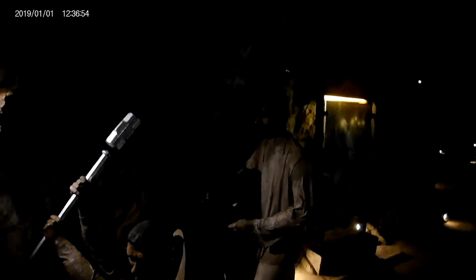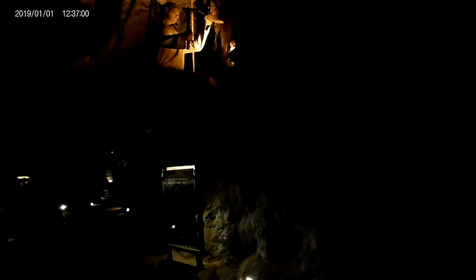So you can imagine hundreds of men working in the dark, right, with candles and sledgehammers and pickaxes, and you can see them here, from a wooden platform. Things that you definitely wouldn't be allowed to do in the United States, right?